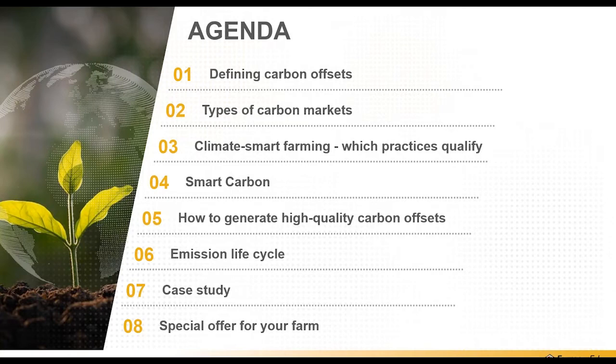We'll look at a case study that really will start to frame up what this could mean for your farm and your operation. And then, we've got a special offer for your farm for the 2021 season.